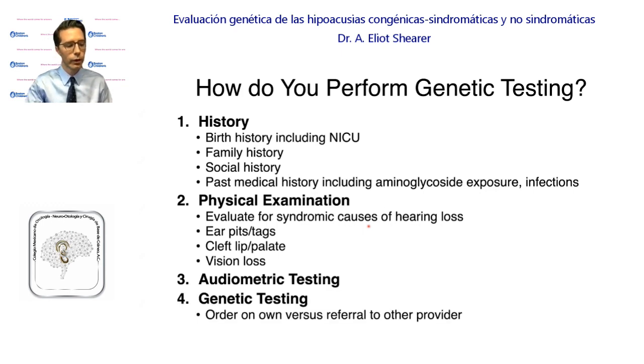And then order genetic testing. So depending on your hospital and how familiar you are with genetic testing, you can order this on your own or refer to another provider. I typically order the genetic testing on my own because of my background and interpret that myself. I know that many people refer to a geneticist or a genetic counselor who then orders the genetic testing, and this is perfectly reasonable.